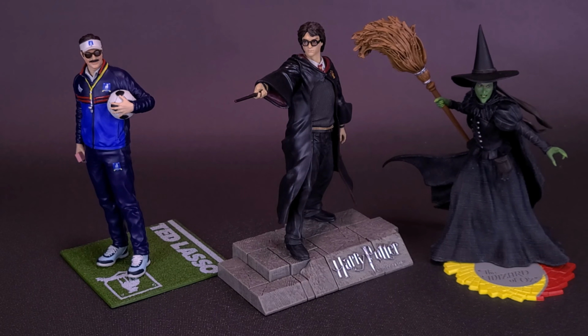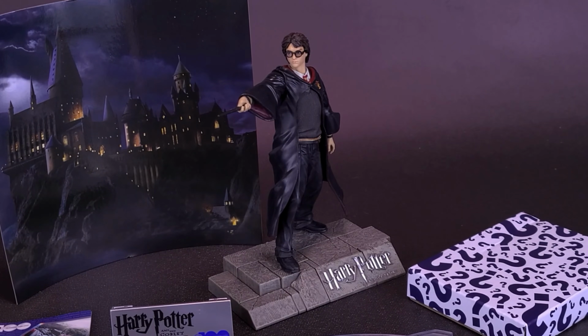And if I could only offer up a little bit of criticism when it comes to the choice of stands that they used, I would have rather liked if they could have used a display stand for Harry Potter that was pretty much thin like what we get for Ted Lasso and Wicked Witch, so that the figures were about the same scale or appropriately scaled with one another without display stands altering any of their heights.